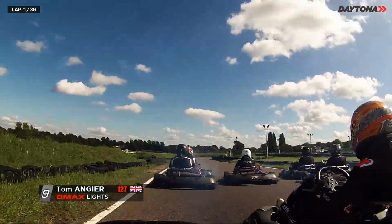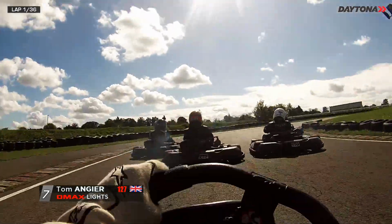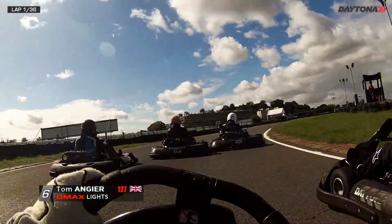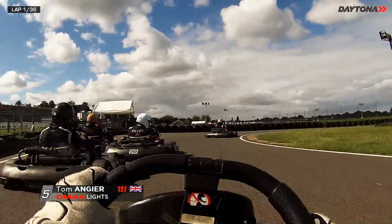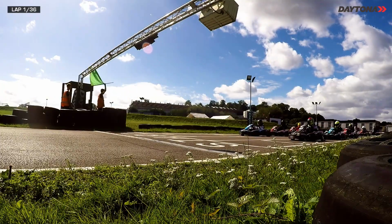Now on board with Tom Angier. There's a real bottleneck down towards the first corner. Looks as though Angier's got an absolute flyer. Look at him round the outside. Plenty of grip and he's actually going to sail into, what is that, 5th position. He's now going to make the dive for the inside for P4. Might even carry the speed through.